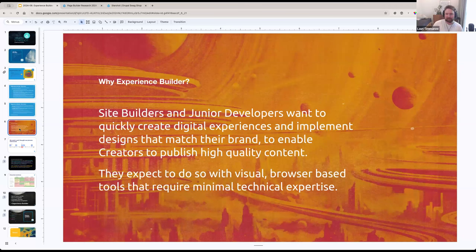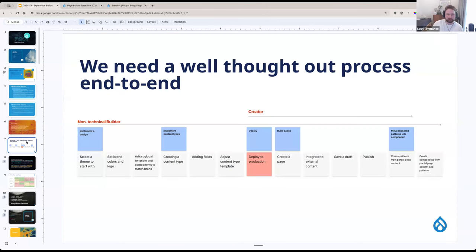So basically, why we need the Experience Builder is because we've come to the conclusion that site builders and junior developers want to quickly create digital experiences and implement designs that match their brand, to enable content creators to publish high-quality content. And they expect to do so with visual browser-based tools that require minimal technical expertise. So in order to be able to do something like this, we need a well-thought-out process end-to-end, from the moment that you've installed Drupal to the moment that you can launch your site.